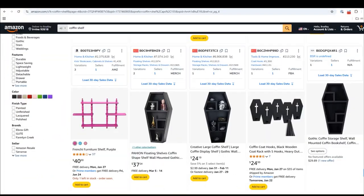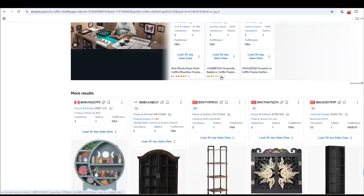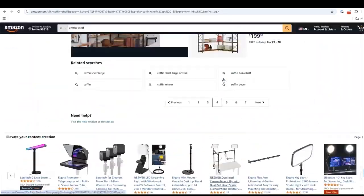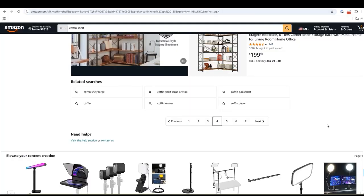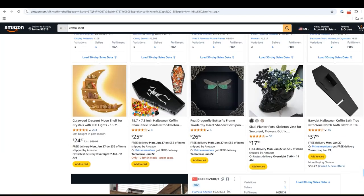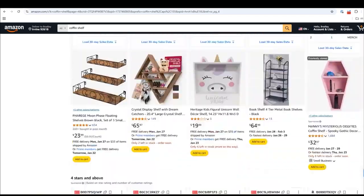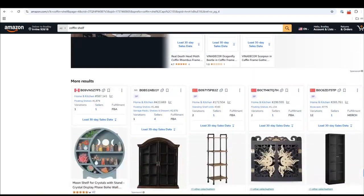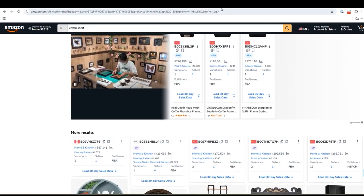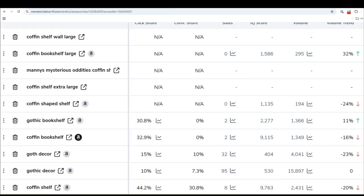Now take a look at this other product. If I look in the Amazon search results, I typed in coffin shelf right here, and now I'm on page, what page am I on here? Let's see, I'm on page 4 of the search results, which is kind of crazy because there's barely any coffin shelves in the entire coffin shelf industry. As you can see here, most of these products aren't even coffin shelves. So it's kind of shocking that there would be a coffin shelf on page 4 when even on page 1 there's irrelevant products. So I ran it in Cerebro and sorted by Amazon recommended rank.